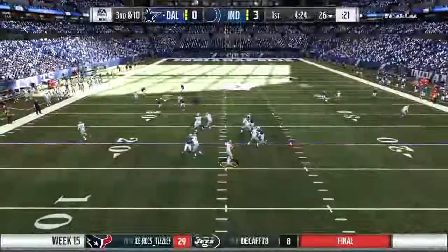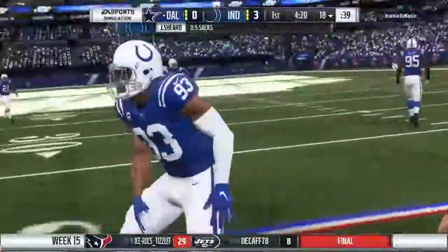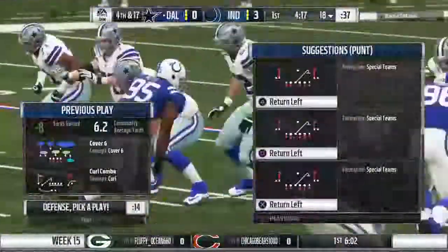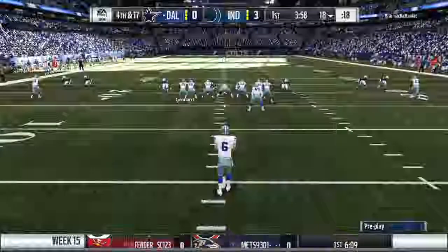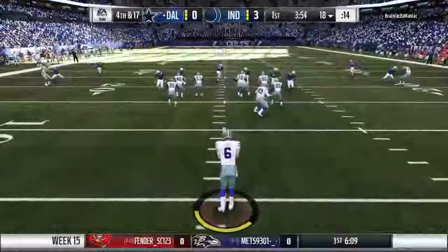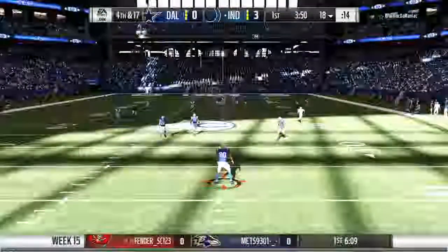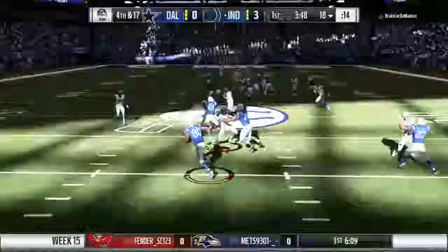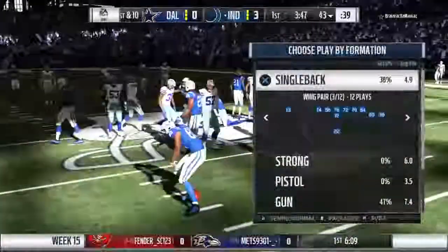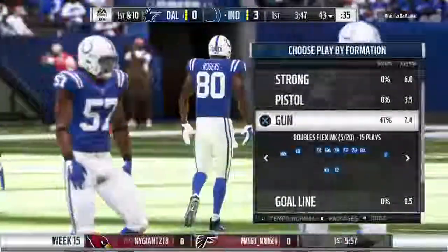Prescott from the gun on 3rd. And he can't find anywhere to go with it, and he goes down. Jabal Sheard in there to get him, and that's sack number 18 for him on the year. Out now comes the Cowboys punter as the drive goes backwards, so he's on to punt it away. Fielded at the 33. It'll be a 10-yard return following a punt of 45, and the Colts will go on offense here, 1st and 10.